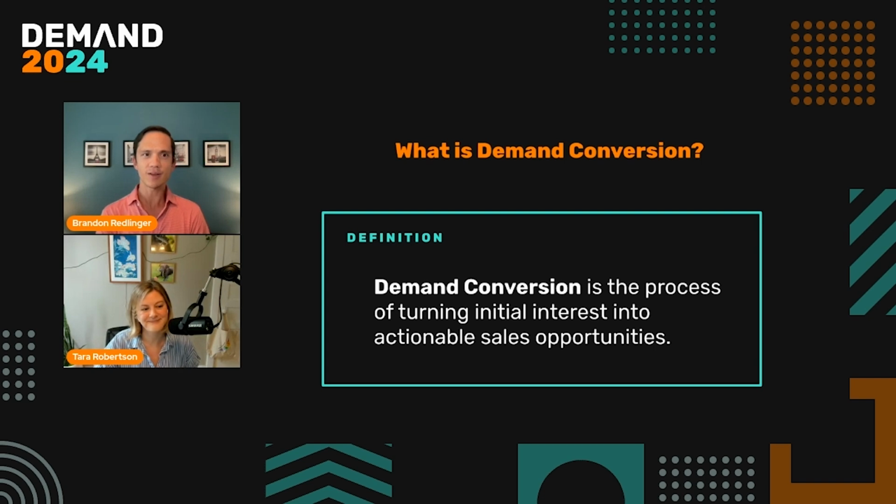And as I mentioned, we call that gap the demand conversion gap. But what we're talking about today is the process we call demand conversion. So, what is demand conversion? It's the process of turning initial interest into actionable sales opportunities. This really ensures that no lead is left behind and that every lead progresses towards successful outcomes, those closed won deals. And it's the bridge that connects marketing efforts to sales success, turning those MQLs into engaged opportunities, into closed won deals.